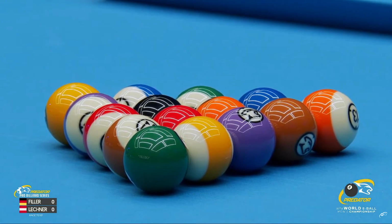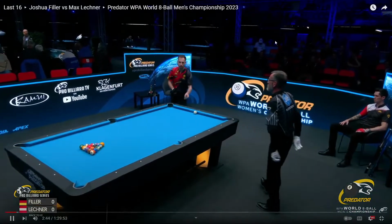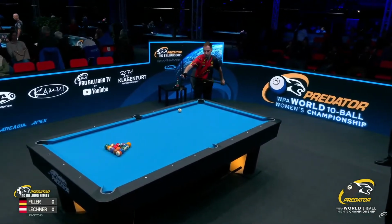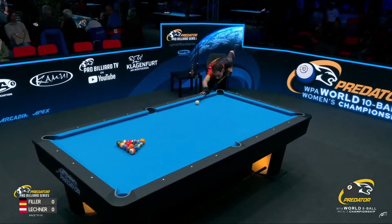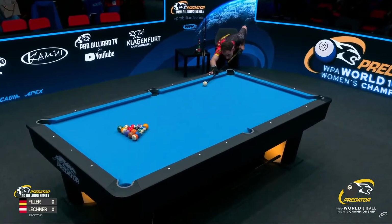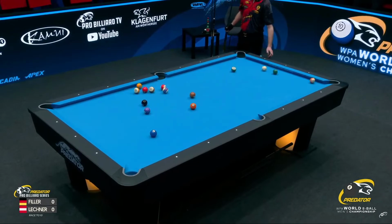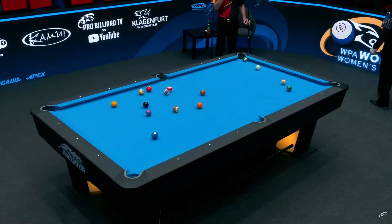So we first want to see the break of Josh. How do you like breaking an 8-ball, Alvin? The good thing is you go all in. You go full power. It's nice to do again. It's a long time ago I did it. So Josh chose to break from the side. Made the ball into the corner.